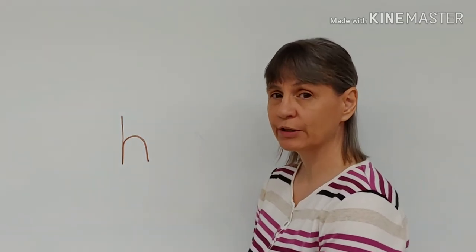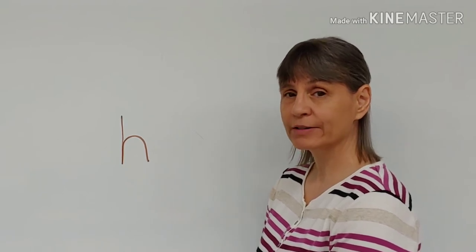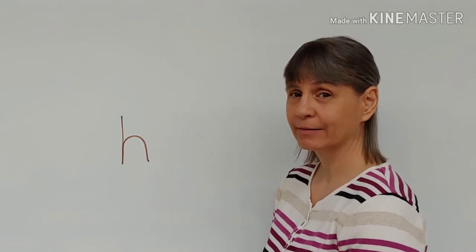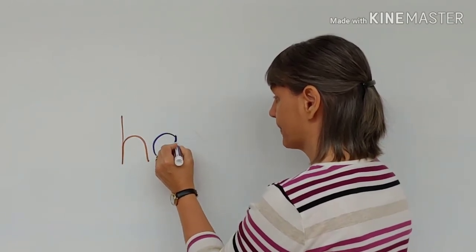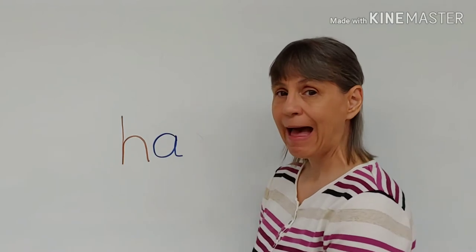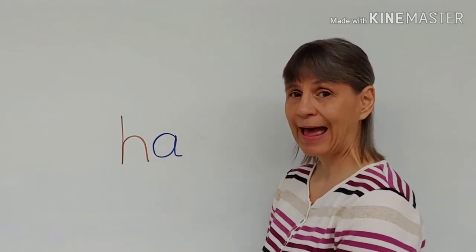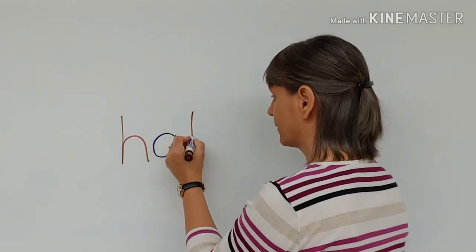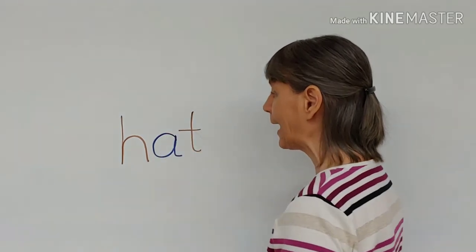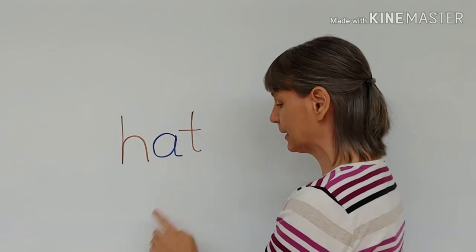What vowel do we hear in hat? What vowel says ah? That's right. That's the A. Hat. What is that last letter? Hat. That's right. That's T. Hat is spelled H-A-T.